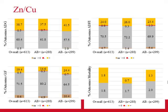This one was probably one of the least affected by whether there's antibiotic in the diet compared to when there's not: 37.5% when there is antibiotic, 41.5% when there is not. Feed intake, not a whole lot different, 24% across the board, 26% when there is antibiotic in the diet. And then feed efficiency, not quite as drastically affected as some of these other ones. 20% of the overall trials reported a positive outcome in feed efficiency, 15% when there's antibiotic in the diet versus 25% when there's not. Again, we see a little bit of a reduction in mortality here, about 1.8% of those overall trials.